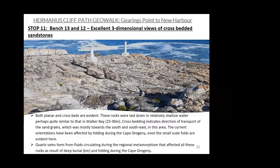So that's quite a spectacular outcrop. And although it's at quite a high level, it's kept quite clear of vegetation. In fact, when you go there in a storm, you'll understand why. There's a lot of sea spray that blows up on there, and that inhibits the vegetation.